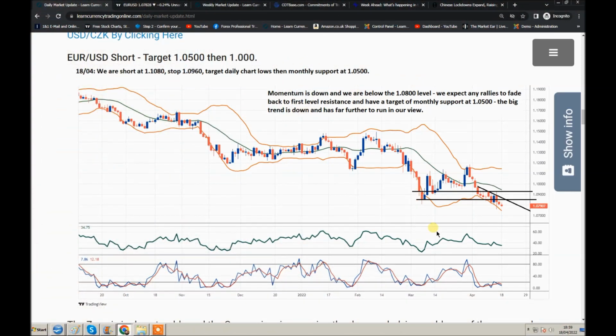So let's go take a look at the trade setups. First chart is Euro USD.